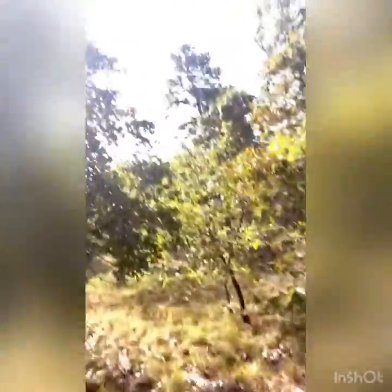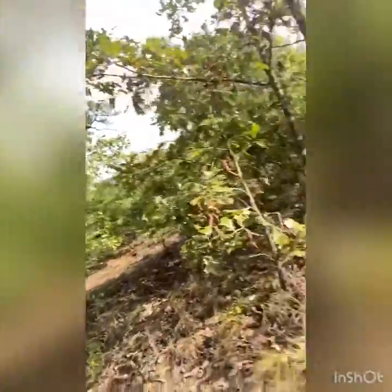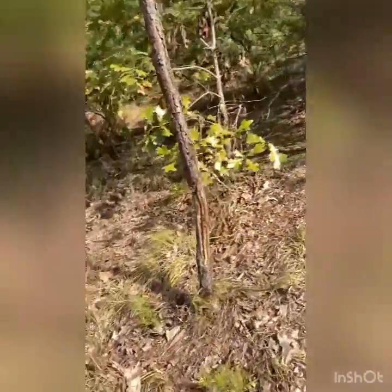So that's this spot, but yeah, you can come through here. I'll show you. There's tons of old and new buck sign in here. I'll show you right up here where they hang out when they're checking around for these does. There's an old rub right there. This probably got hit a little bit last year, but right here, about 25 yards from that stand.